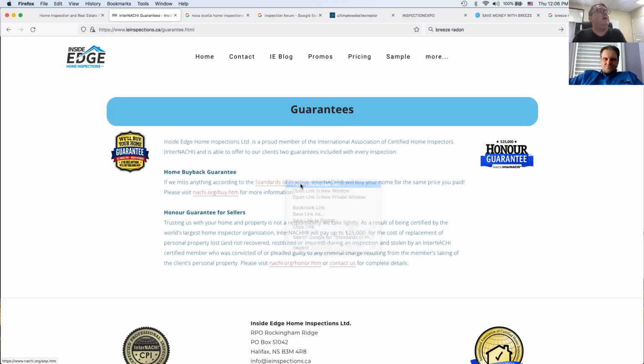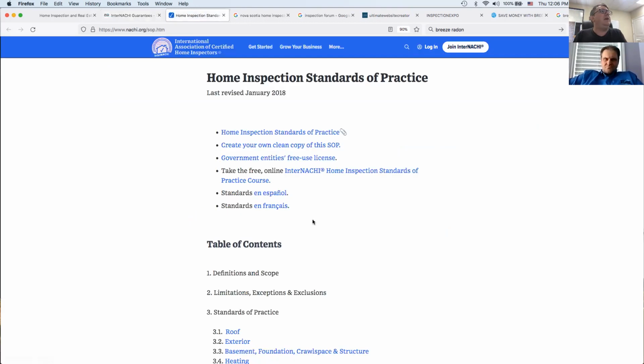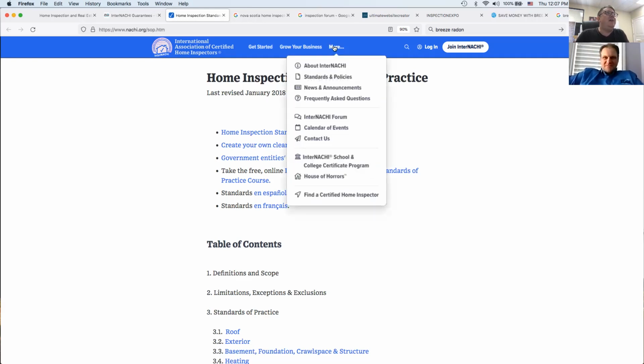Let me, I mean, if they open it in a new tab, which they won't, I will. And then they go here. And then let's see how many clicks it takes to get to an inspector. Do you think I can get there in 3 clicks or less to get to your competition? Oh, probably, yeah. Probably 2. Okay. I mean, you go to more. I haven't clicked anything yet. I hovered over more, and now I'm going to find a certified home inspector.